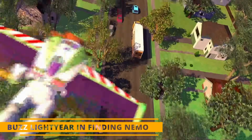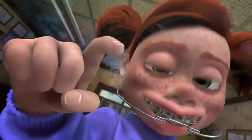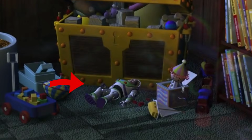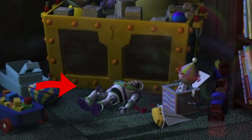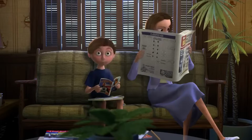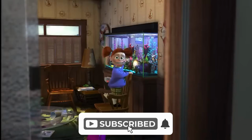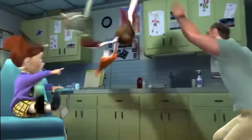Number 6, Buzz Lightyear and Finding Nemo. The dentist's office in Finding Nemo might secretly be Pixar's busiest crossover spot. Tucked among the toys and random treasures is none other than a Buzz Lightyear action figure, just chilling like he is ready for takeoff. Between the Mr. Incredible comic and the Cars toys already hiding there, this room feels like a mini Pixar museum. It is the kind of detail you will only notice if you pause. But once you see Buzz, you cannot help but wonder what other toys slipped across universes.